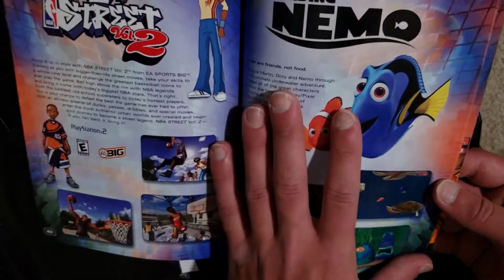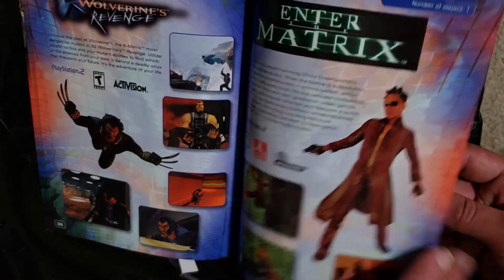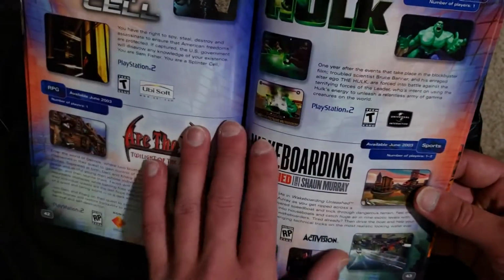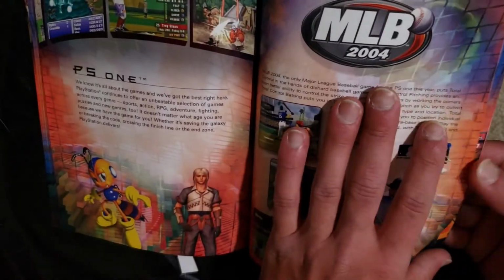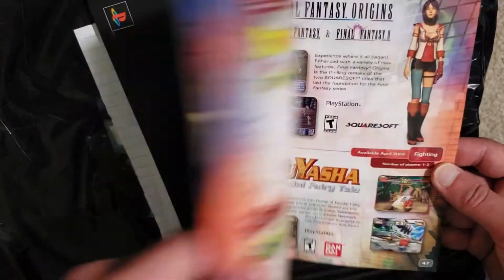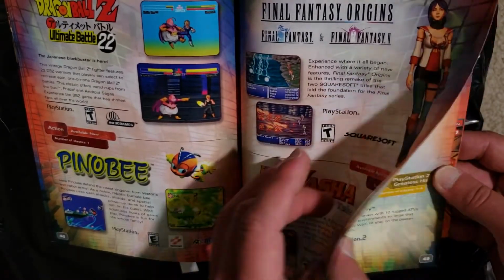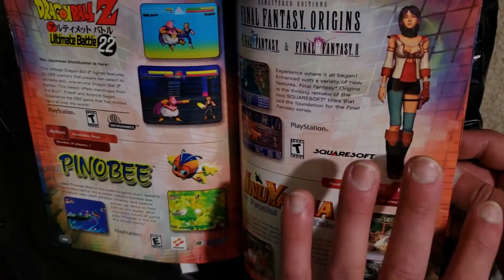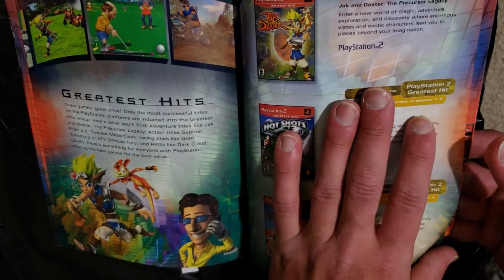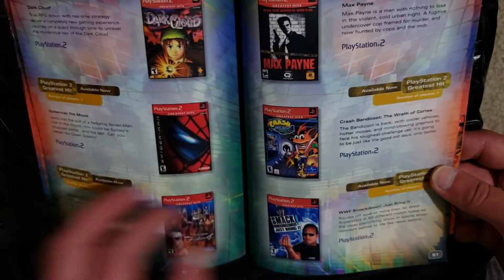Enter the Matrix. I've heard this game is good. This one. Next to Wolverine's Revenge. Is it? I've not played it. PS1 game still coming out. Look at that, 2004. Yeah, this is 2003. So yeah, wow. There weren't many N64 games that came out past 2001. I think they probably still had sports games, but I think Ocarina, no, whatever it is, Majora's Mask. I think that came out in 2000.